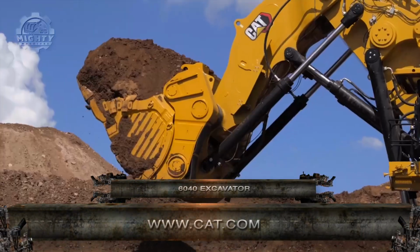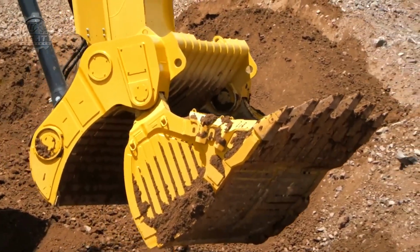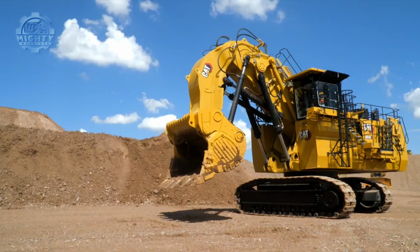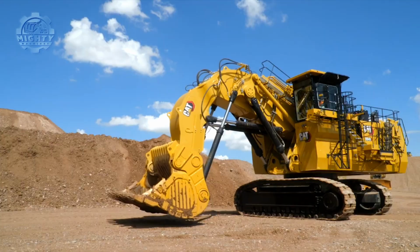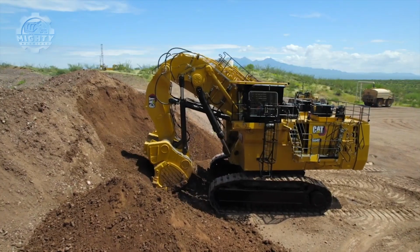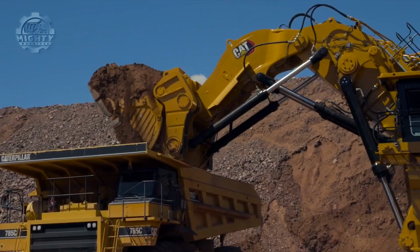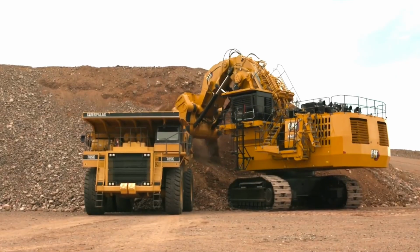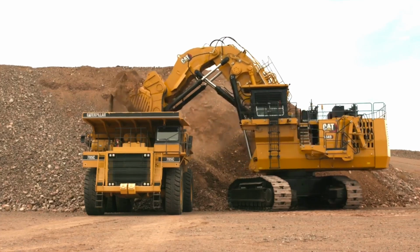High-production mining operations require machines that can keep up with the operation's demands. One of them is the 6040 hydraulic mining shovel that weighs around 446 tons. This machine not only boasts of its fast cycle times and high digging forces that result in 4,000 tons per hour peak productivity, it also takes pride in its target design life of at least 60,000 hours.